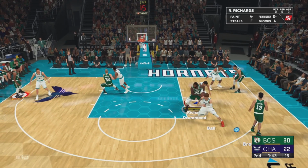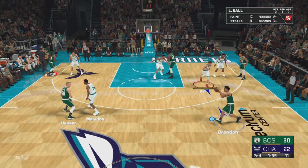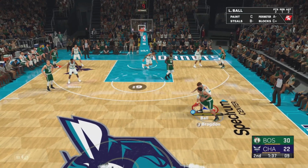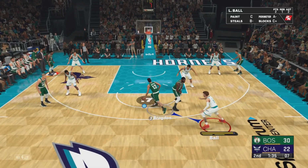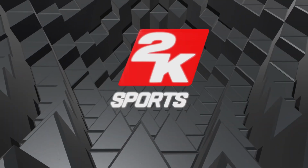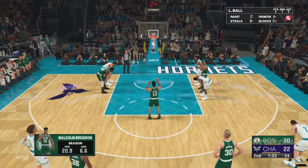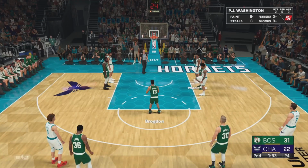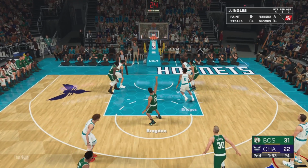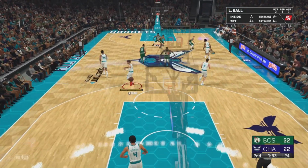pass to Drummond, pass to Hauser, pass to Brogdon. And the foul on Richards, his first. Two free throws. The first one is good. That will sub in Miles Bridges. The second free throw is also good. They're up by double digits once again.